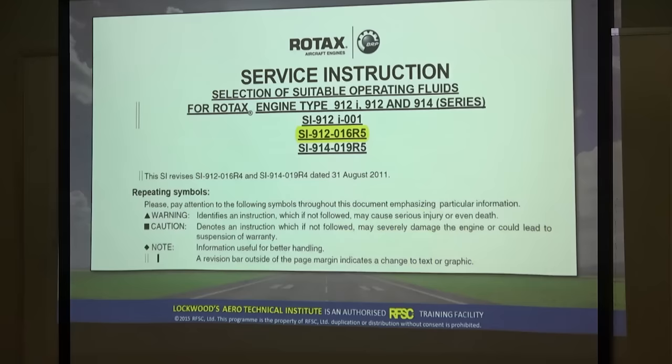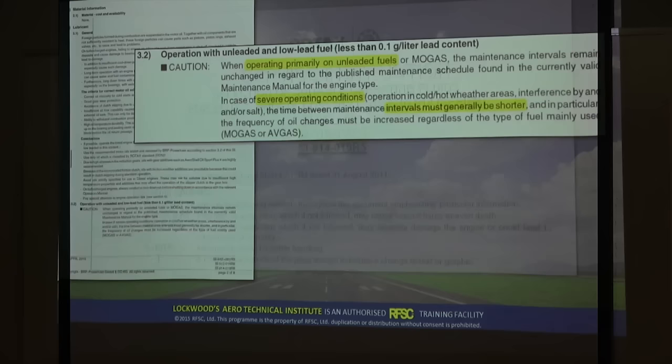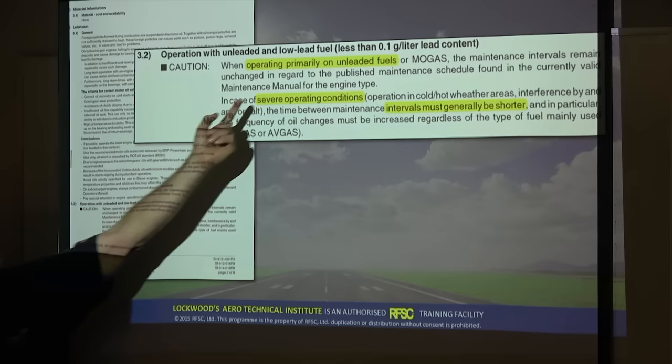Oil change, here's a service instruction that you want to have stowed away in your computer, SI-912-016. That's for all the operating fluids, but we're talking about oils here at this point. Operating with unleaded and low lead fuel, that's less than 0.1 grams per liter of lead content. So 100 low lead does not meet this criteria right here. So forget about that. All right.